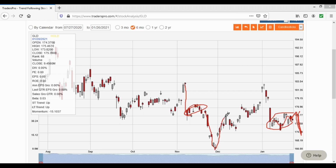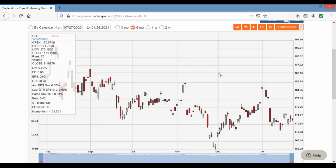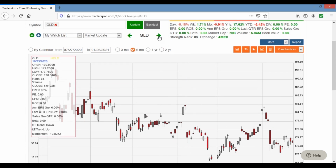Then you got an impulsive move up, a little bit more choppy right in through here. Impulsive move up, a little bit more choppy. So that's just kind of how markets and stocks move. They kind of move in that stair step. And so with that, I'm assuming that gold is still trending down, and until we see it break that pattern, I'm going to keep assuming that gold is going to continue to be weak.